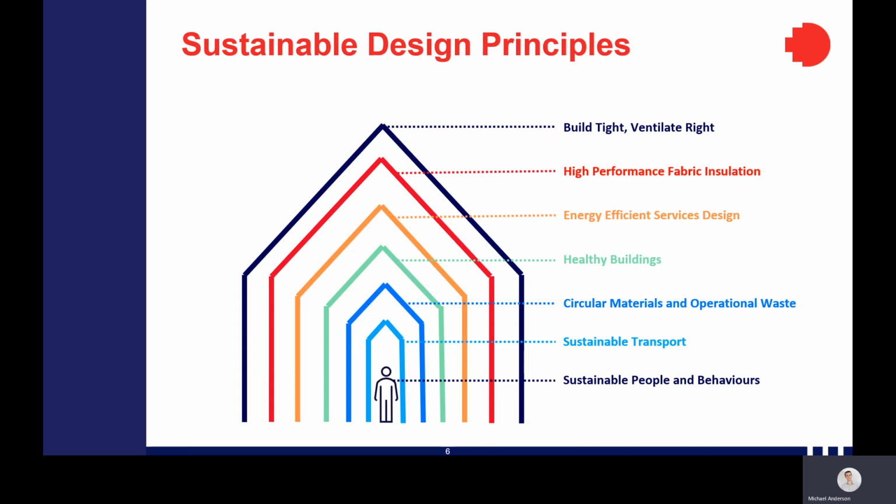The university implements a range of different sustainable design principles. Sometimes these are guided through our large projects, through initiatives such as Green Star, but on the projects that are not targeting Green Star certification, we aim to implement a range of principles you'll see here. So ensure we're building tight and ventilating right, putting in high performance fabric insulation and facades, energy efficiency in our services design, ensuring our buildings are healthy, addressing circular materials and operational waste, sustainable transport choices for our occupants, but then mostly at the heart is ensuring that our people and their behaviours can be sustainable.